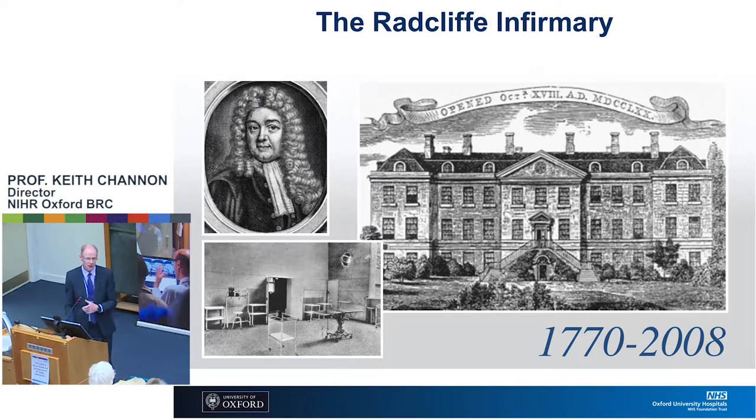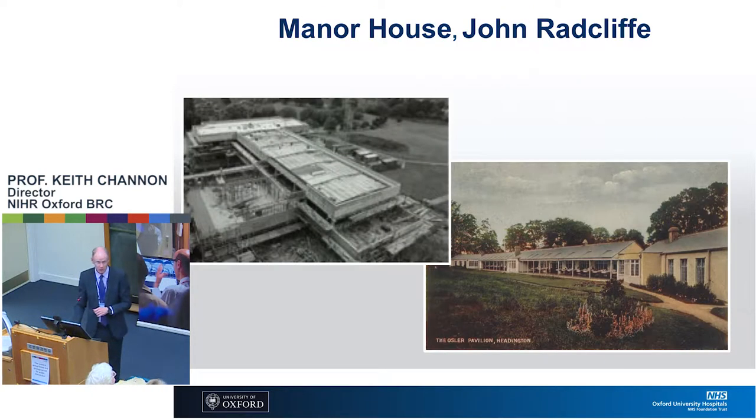But because of the size, scale, and scope of medical care and medical research in Oxford, we now benefit from much larger hospitals. And those have all been built on the site where there was activity looking after patients, usually in spacious surroundings, which means we could build large new buildings. So here's a photograph of the John Radcliffe site going back about 120 years.